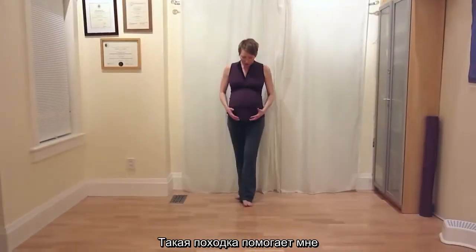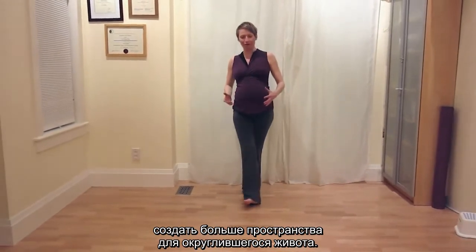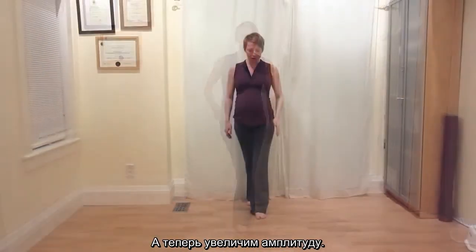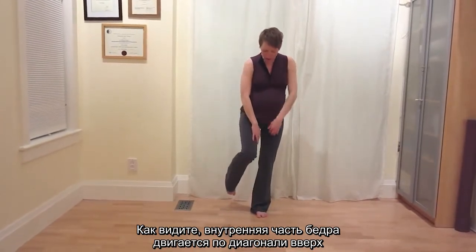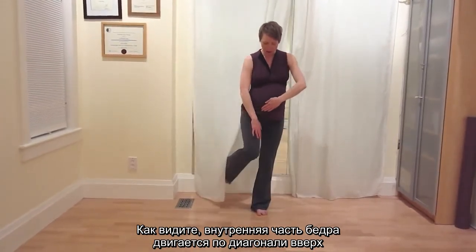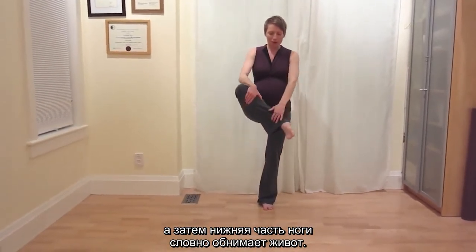When I walk in that way, with being pregnant, I actually feel like I'm creating room for my belly if I'm going to increase the range. So if you can see, it's like the inside of my thigh bone moves up this way, and then as I go this way, the underneath of the leg hugs the belly.